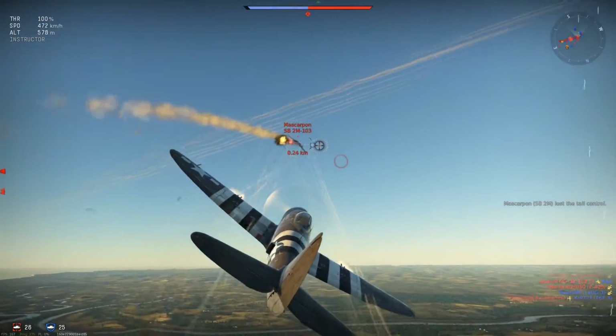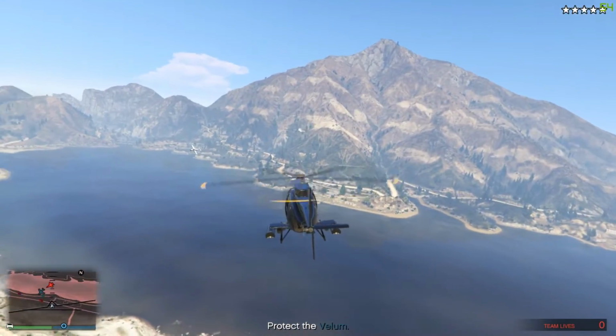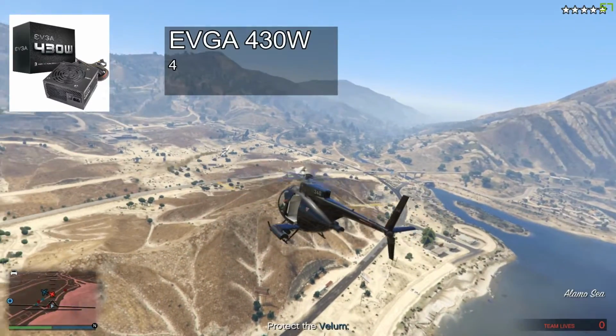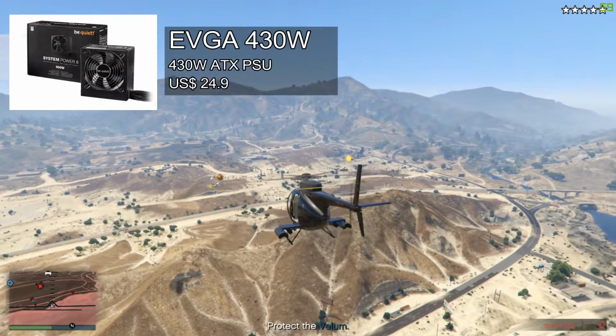As for power supply, once again it's all about compromises, meaning no fully modular 80+ gold selection here. Thankfully, our selected components will require no more than 400 watts of power, so an EVGA 430W 80+ unit or a Be Quiet System Power 8 400W should suffice.